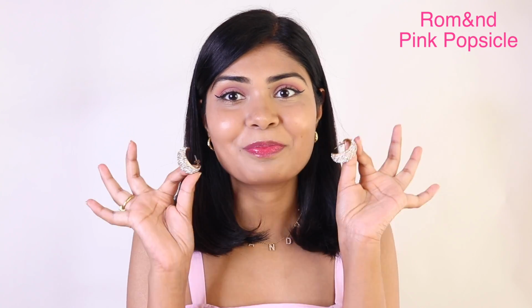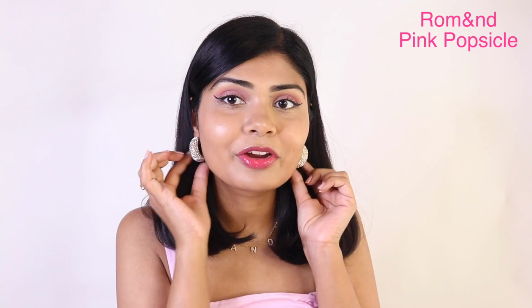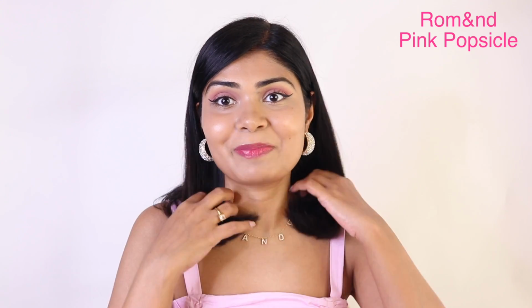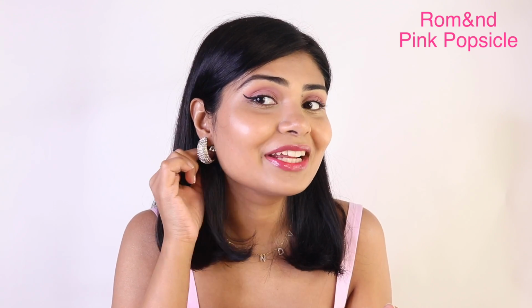I'm gonna change my earrings. Give me a minute, just because I feel these would go better with today's look. I wear these earrings all the time. These are definitely my favorite and go with all the looks, but especially a glittery makeup look. But these are a little heavy for my ears. I don't know if you've noticed, but I have very tiny ears.